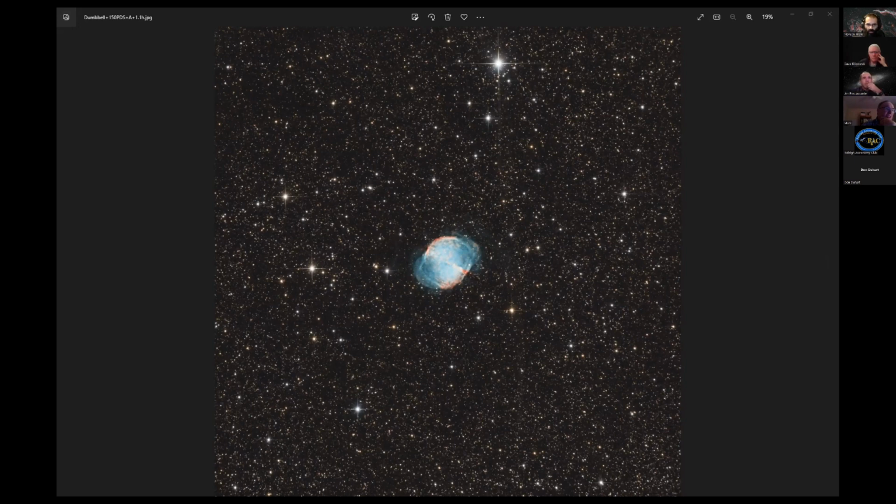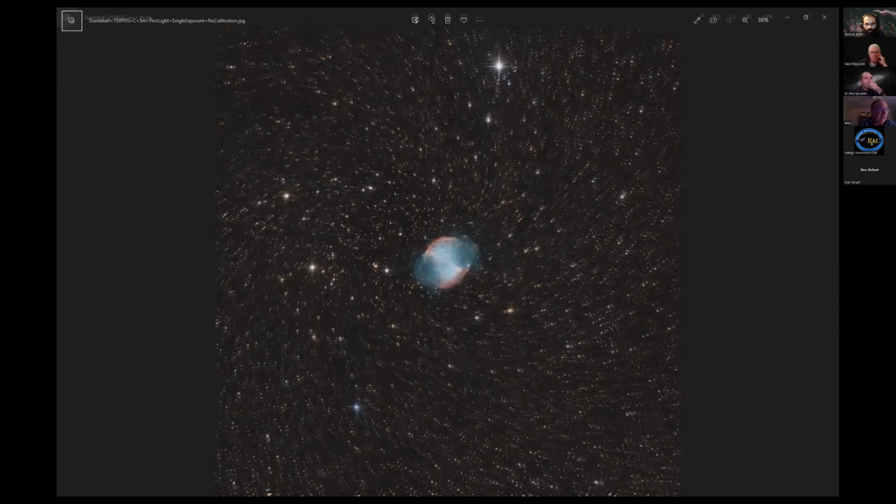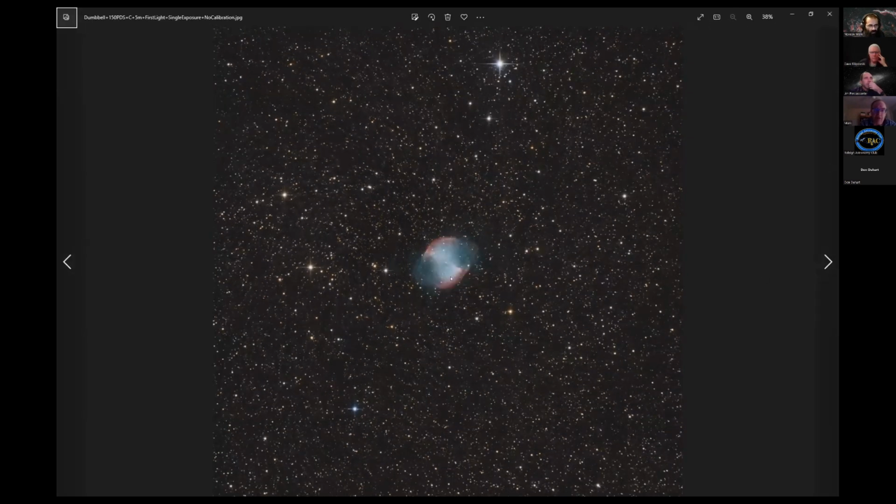There's another one. I did a single exposure of this a while back. Let me find it. So wait a minute, this was a single exposure? No, this one is not a single. The other one was a single exposure. This one was 2-minute exposures, I think, 30 exposures over 1 hour. Okay. Yeah, the other is a single 5-minute exposure with no calibration frames.